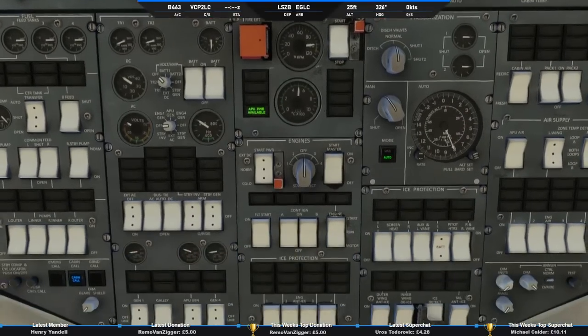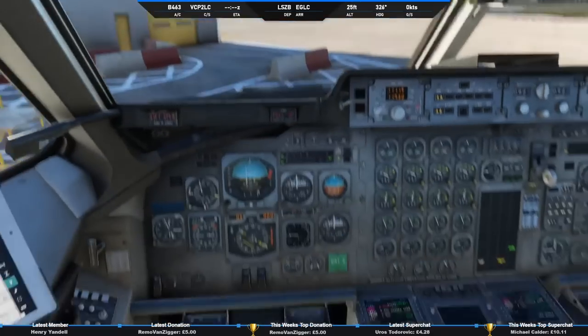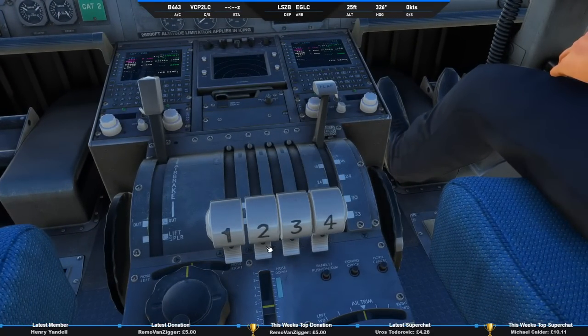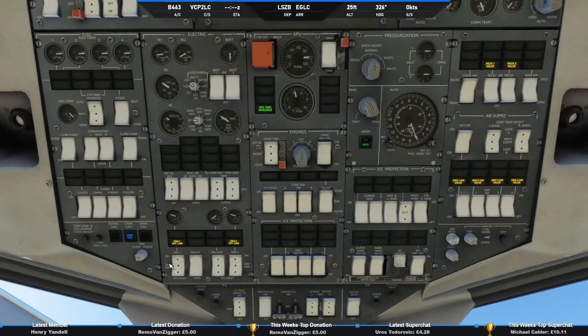Where's APU, boss? Oh, so many switches! I think we're okay. Let's just shut the engine down and see what happens. Ladies and gentlemen, welcome to London City. 1, 2, 3, 4, 5, 7, 8. There we are. I don't think we've lost AC power, have we? No, it's all good.